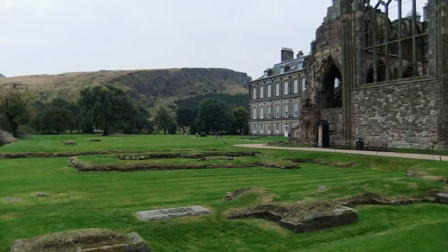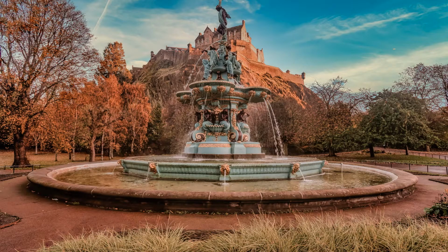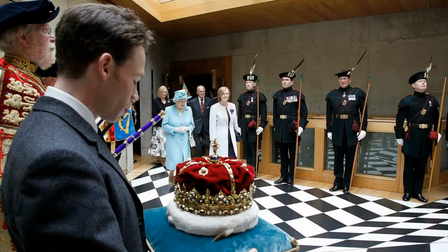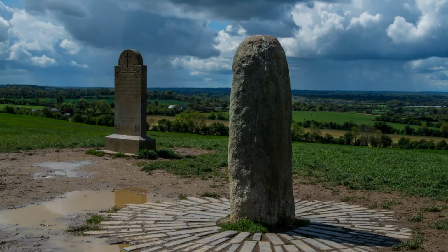The 11th century castle is a world-renowned Scottish icon, sitting atop an extinct volcano. It's witnessed everything from royal ceremonies, lavish feasts and the birth of a king, to savage battles, ruthless politics and the deaths of queens. Be enchanted by the dazzling crown jewels. Discover Mons Meg, a medieval siege gun, as well as the Stone of Destiny and the 1 o'clock gun.